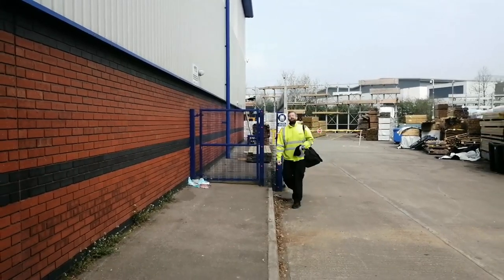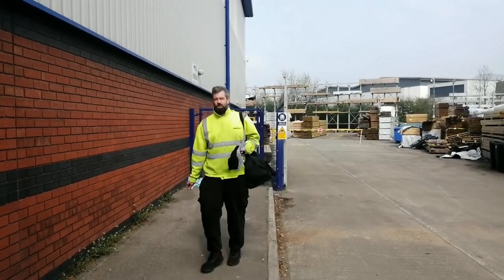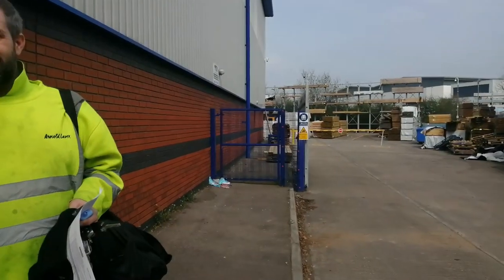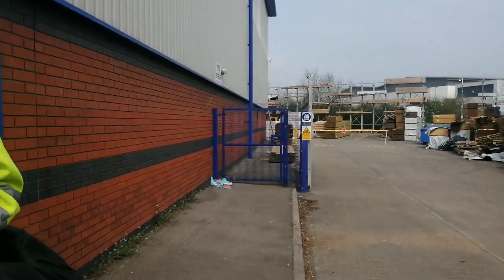So, yeah, but it's huge down there. I mean, there's going to be some big stuff. The furthest I've been is great. Yeah, I didn't even notice that was a shop at first. But I've given the burger van a little bit of business.